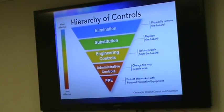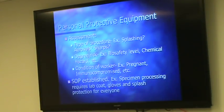We can't get rid of HIV positive blood. We can't get rid of chemicals. We can't get rid of those things. And once you start with personal protective equipment, you have acknowledged we've eliminated all the hazards we can, and now we're having to put a barrier on the person. So we're going to start with personal protective equipment.